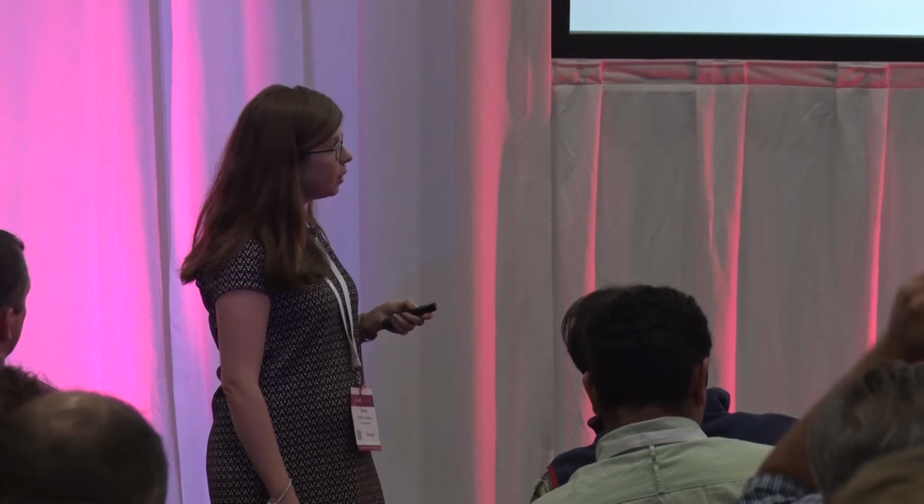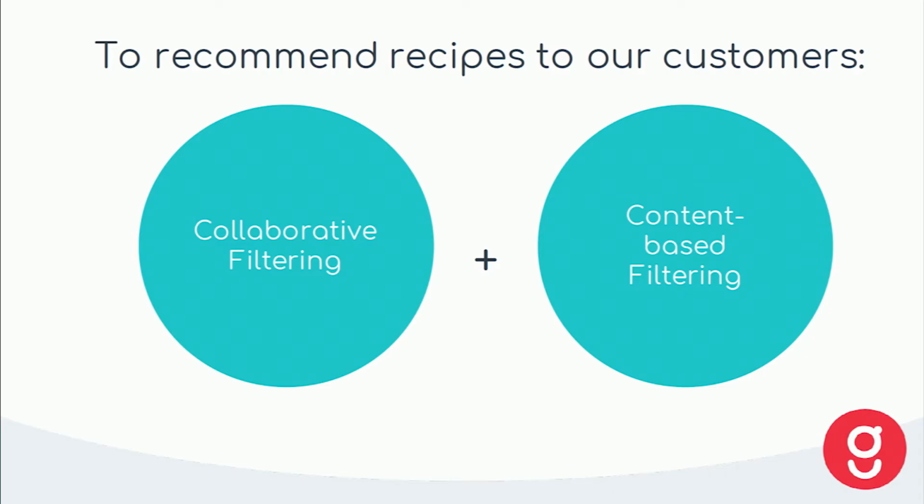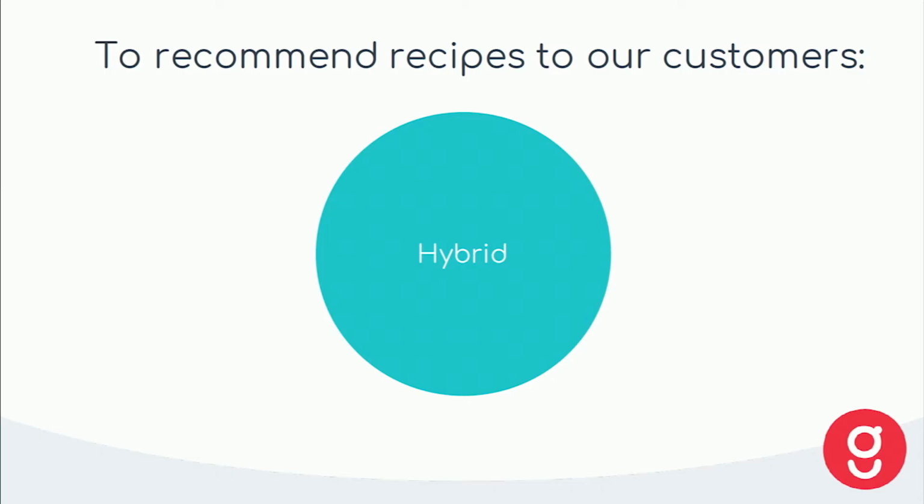So basically, we've got the two methods. There's pros and there's cons to both of them. So the perfect solution is to get the best of both worlds. To get the best of both worlds is what's called a hybrid recommender system, which takes bits from one and bits from the other, and uses it all to balance the pros and cons of each one.